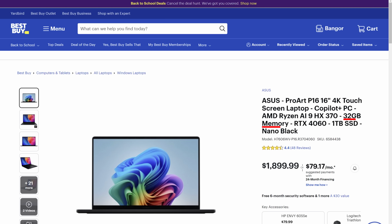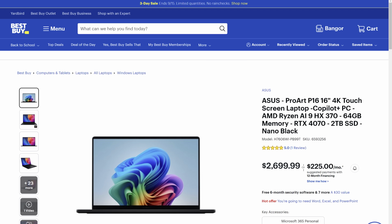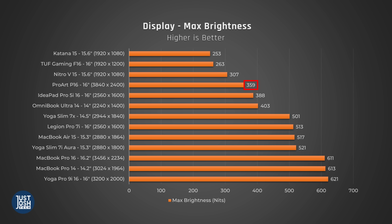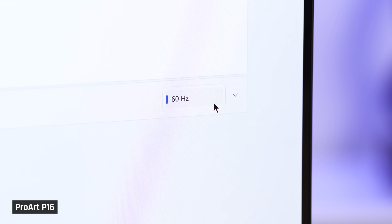At the bottom end, you can get it with 32 gig of memory, 1 TB of storage, which is pretty good, and an NVIDIA RTX 4060. But you can spec it right up to 64 gig of memory, 2 TB of storage, and an RTX 4070 with 8 gigs of graphics RAM. It also has an incredibly crisp 4K Plus display. Its main downside though is about that display. While stunning, it doesn't get that bright, and it doesn't have a fast refresh rate.